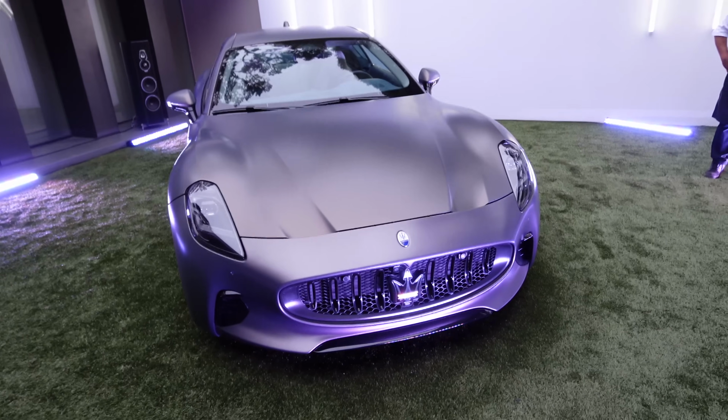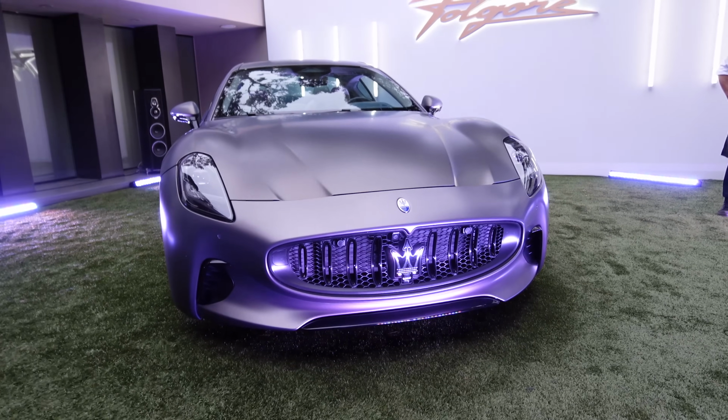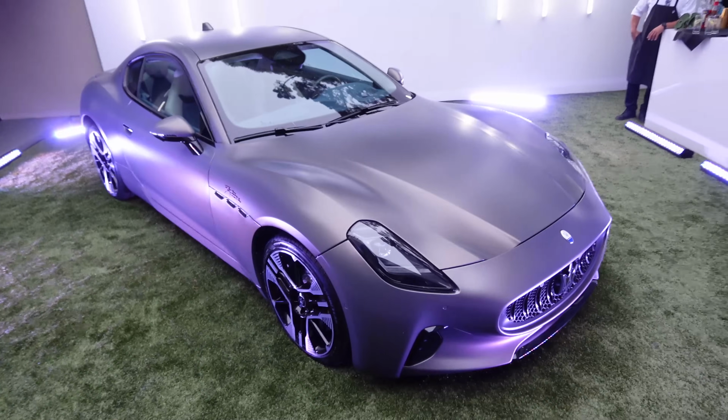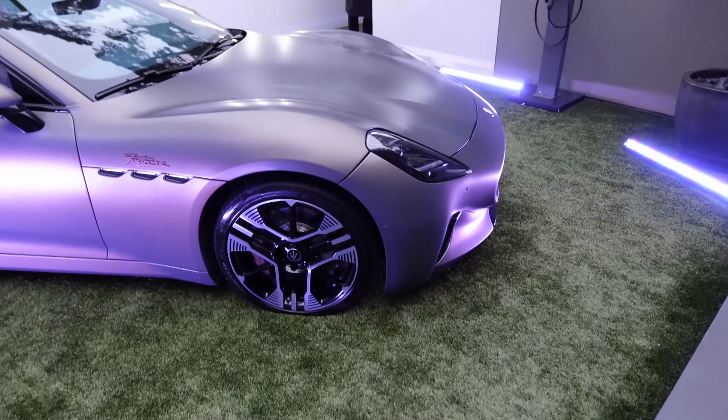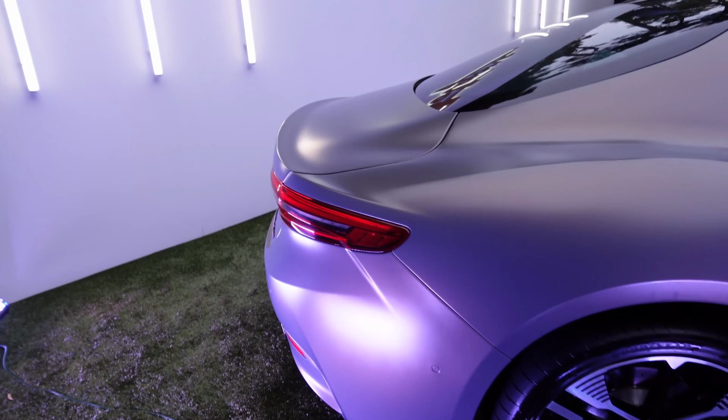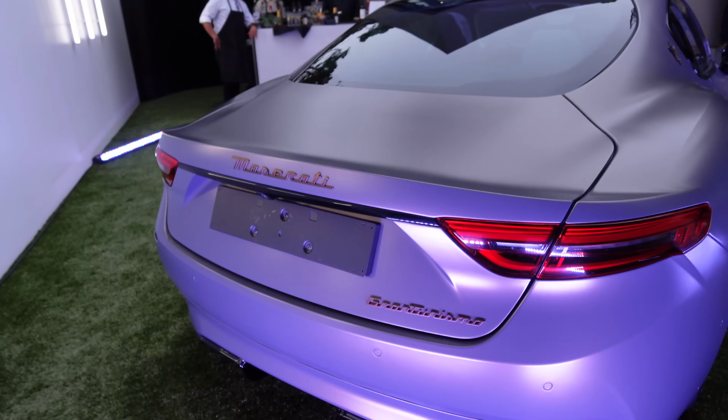This is absolutely gorgeous. So this is the new all-electric Gran Turismo, the Folgore, 3 electric motors, 0 to 60 in 2.6 seconds. It's absolutely gorgeous looking. Very classic Maserati design, but a little bit more modernized. What do you guys think?